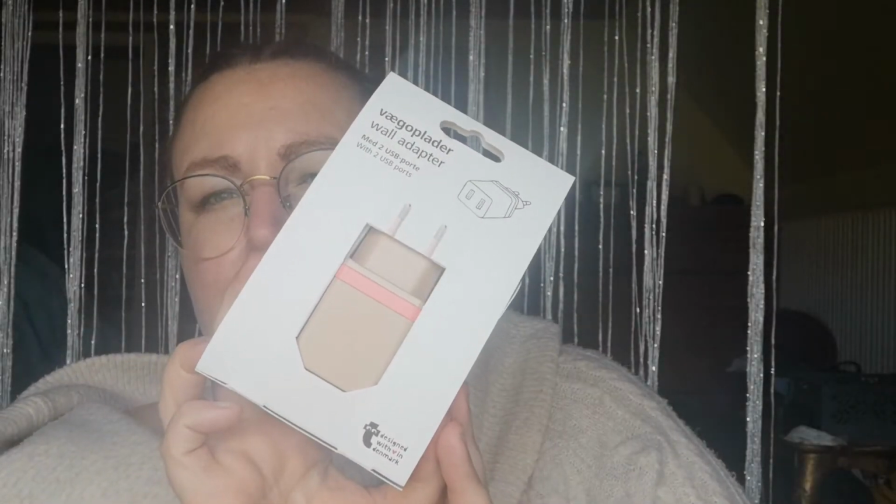Then we went to Flying Tiger, Copenhagen. Firstly, I bought this charger, because I needed one for my ring light. It's only the butt end. I don't know what to call it, but I call it the butt end. There's two. It looks pretty cool, so I can use that up here.